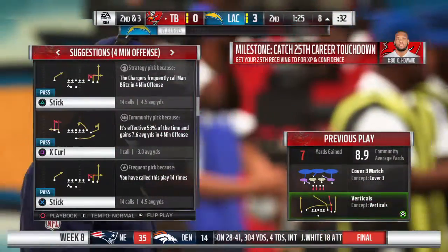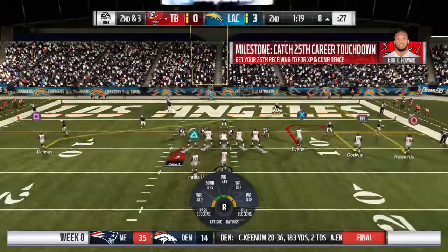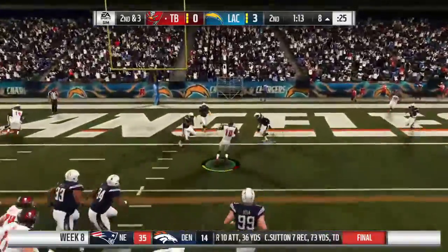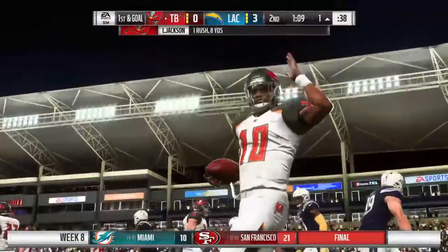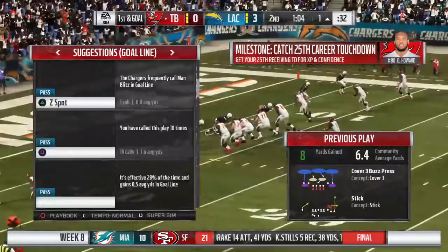I always laugh when people say, what's the toughest route to defend? And I'm like, any of them, especially if it's a good receiver. That makes things very difficult. But when you're running a drag route, something short, shallow, going through defenders, using guys almost as screens in order to get open, that makes things tough for guys trying to get to the football. 8 yards that time, able to take off, and the result is a first down.